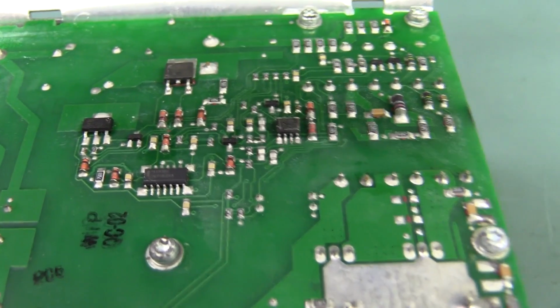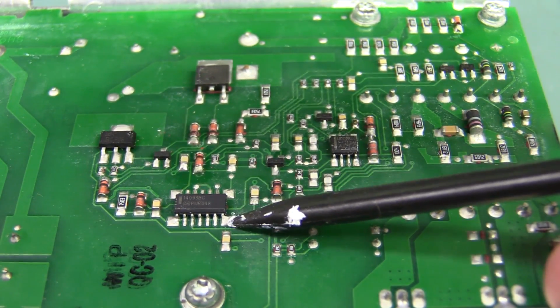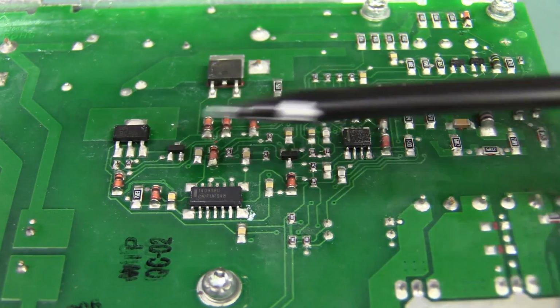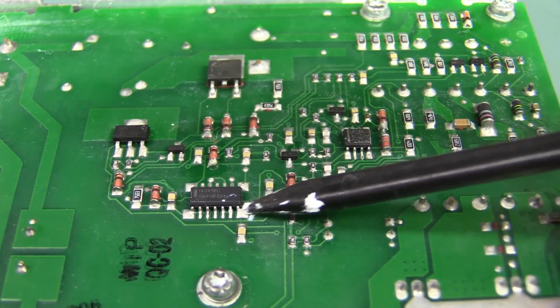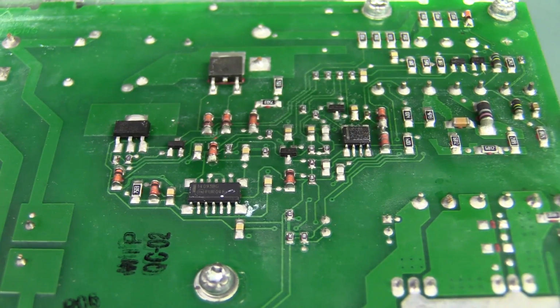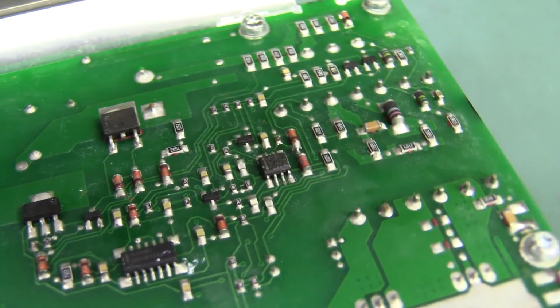Here's our controller circuitry. Note the solder thieving pads they've got there. This is designed for when it goes through the wave soldering machine. I've told you about that before. It has to do with the dynamics of the wave and how it just bleeds off the solder as it passes through the molten wave of solder. Anyway, you can Google that, I'm sure.